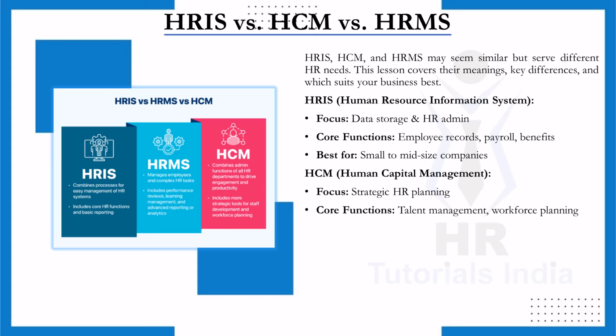For example, a mid-sized company using HCM software can automate hiring, track employee engagement levels, and create succession plans to promote internal talent. This is best for mid to large enterprises that focus on long-term workforce development and employee retention.